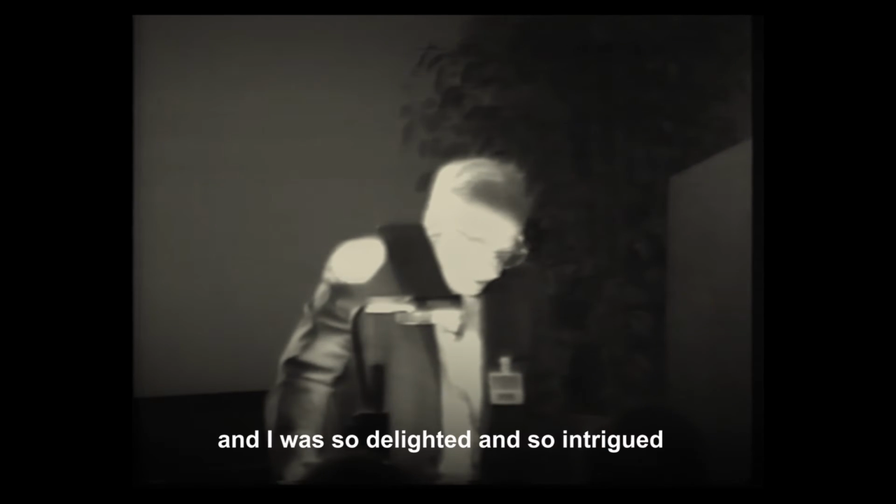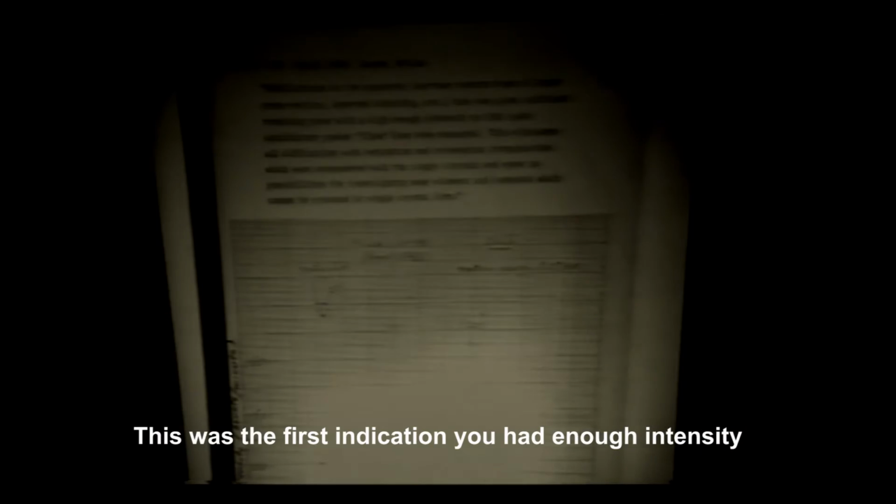I visited the laboratory in April of 1946, and I was so delighted and so intrigued when Ernie showed me his first powder pattern. This was the first indication you had enough intensity to see powder diffraction effects.